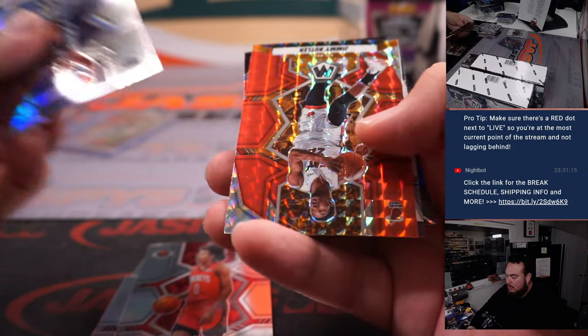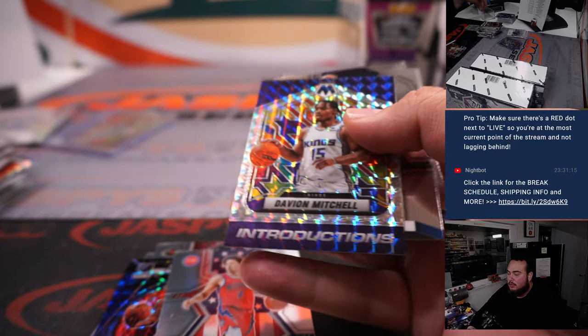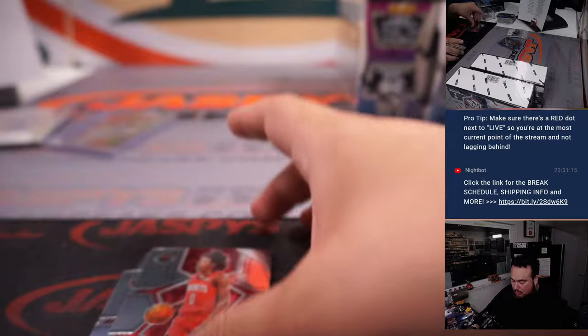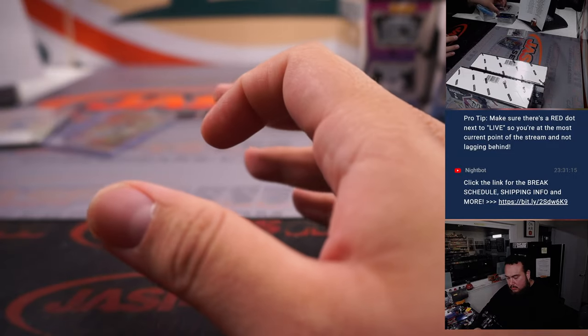What's stained glass? What is that? No. Overdrive. Ja Morant. And Davion Mitchell, their introductions. Get some sleeves. All right, two more boxes, guys.